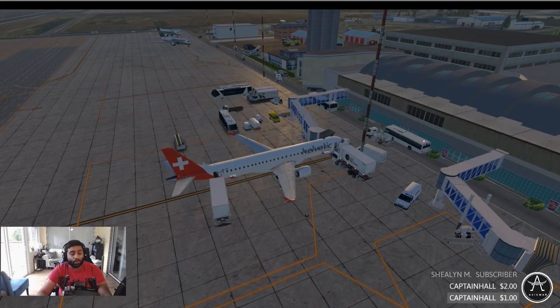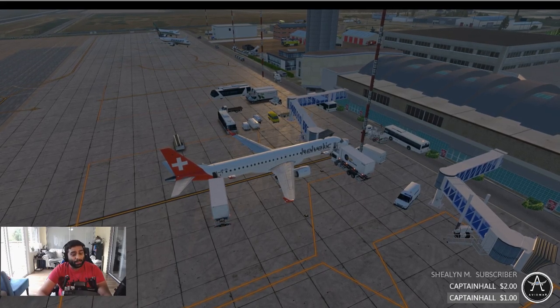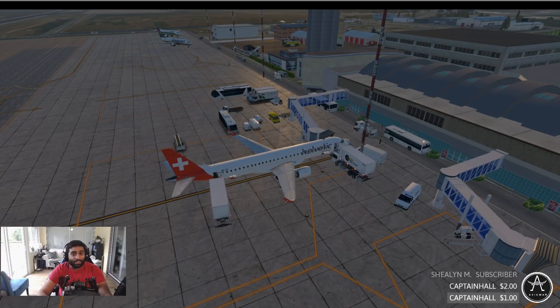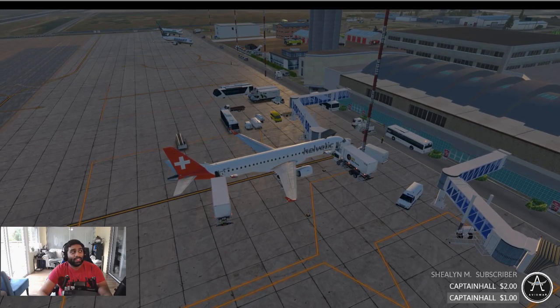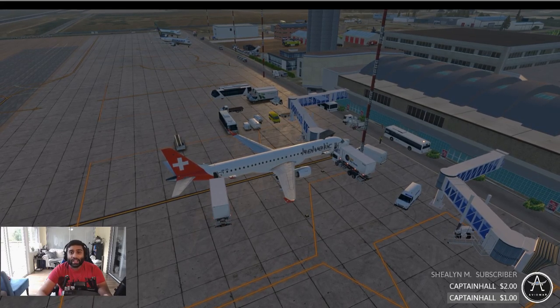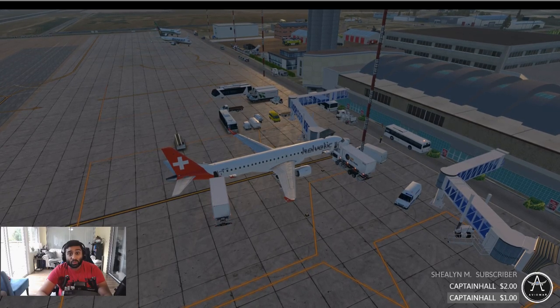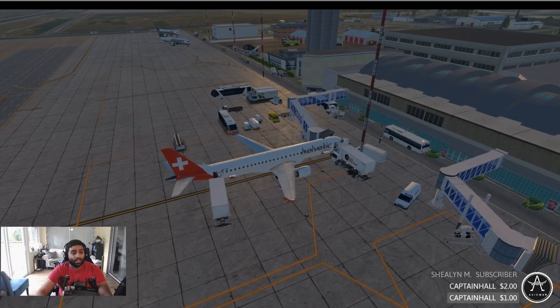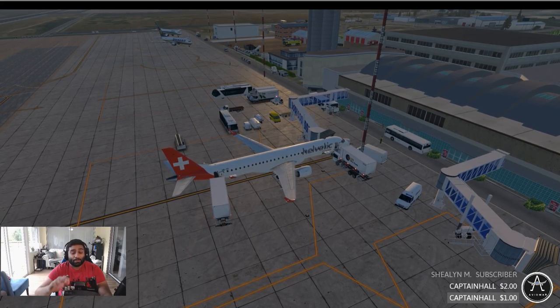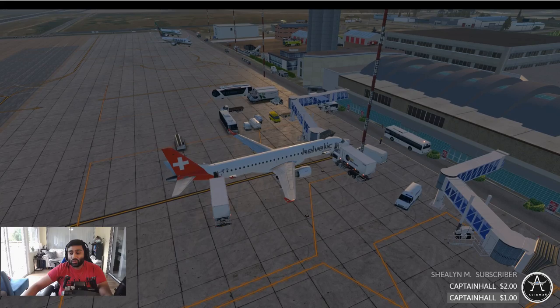Bern, Lima Sierra Zulu Bravo, is a very small airport, in the middle of the mountains. I would consider Bern very similar to Innsbruck. The only difference is you get an ILS, a direct path, but if you want to take runway 23, there's a visual circling approach, which is pretty awesome because it's very tight. So we're going to try to do that arrival into Bern, and there's literally one terminal and few parking spots.